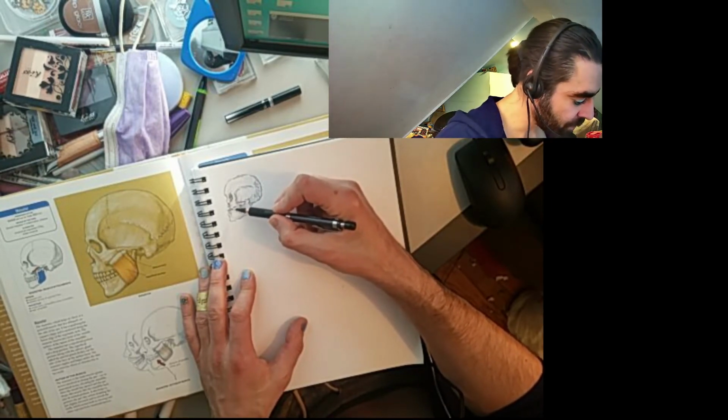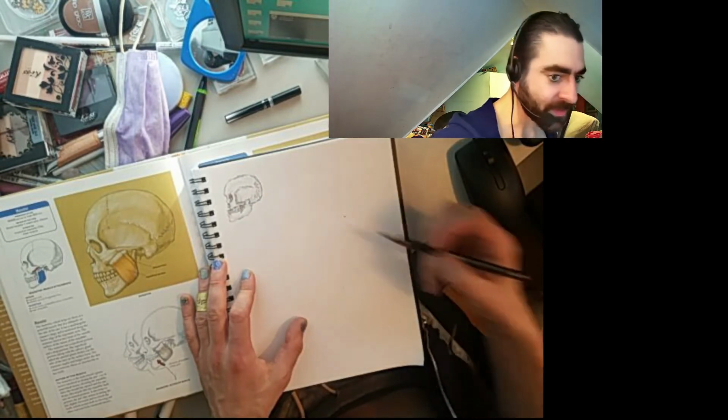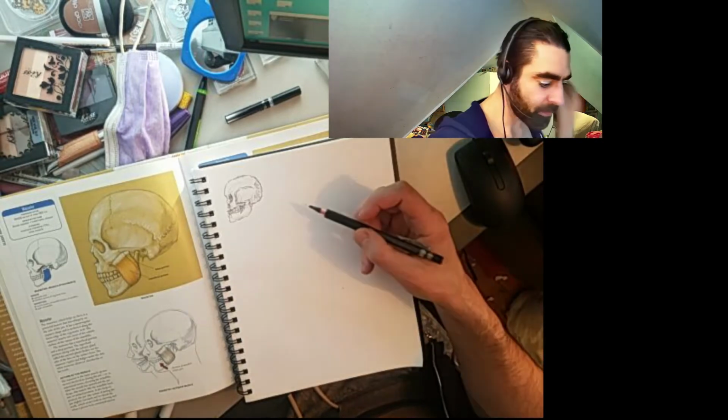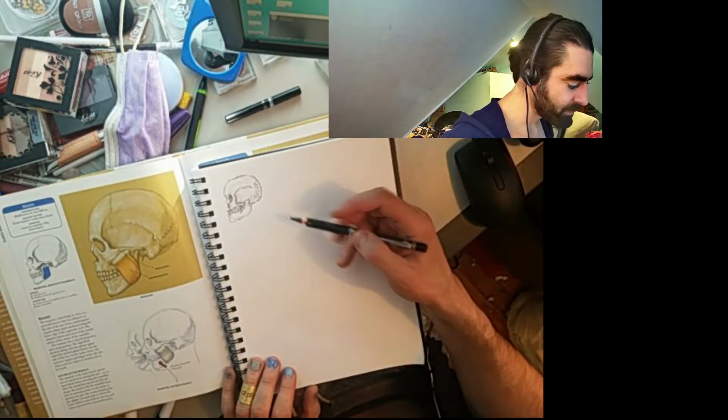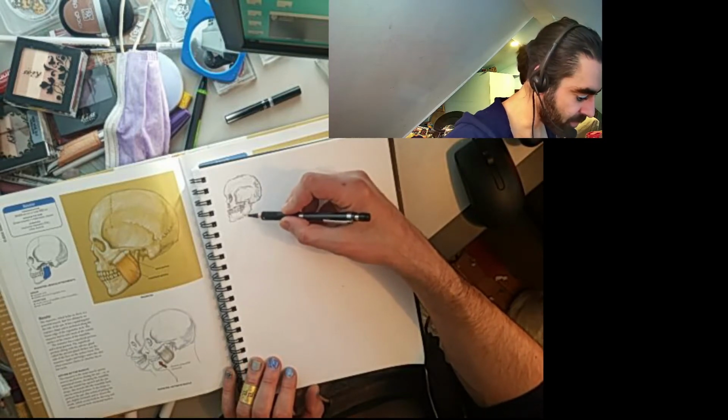1, 2, 3, 4, 5, 6, 7, 8. Ha ha ha ha. My Neanderthal skull. Now I'm gonna draw a bigger one. Oh, and here's the little thing that we're gonna be drawing.